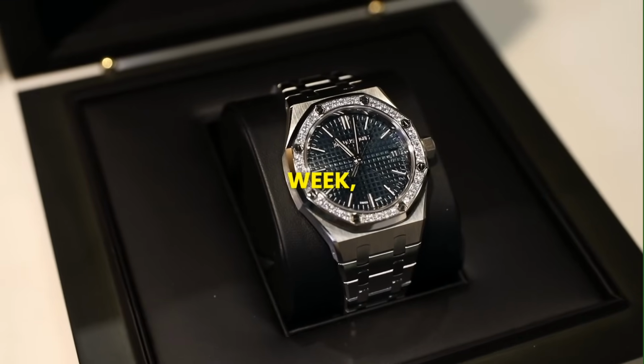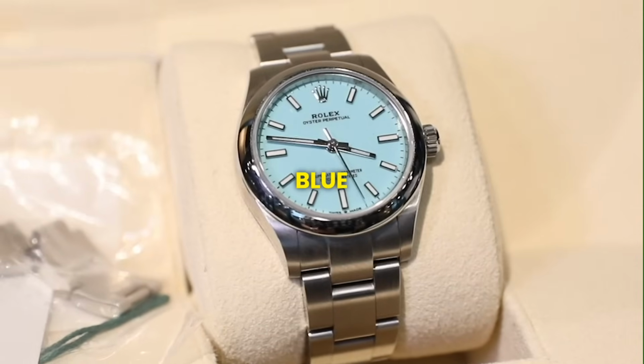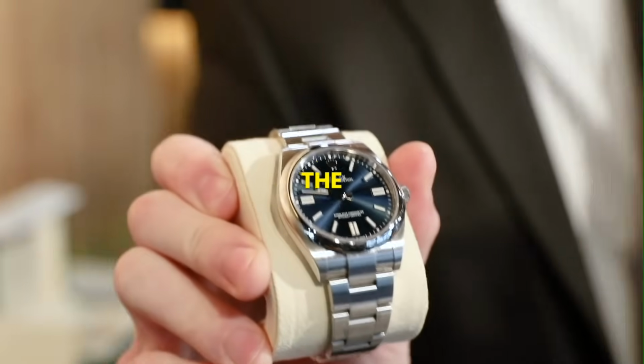AP that came in this week. This is a 37 millimeter. This is a 31 millimeter Tiffany blue dial. Oyster Perpetual. Now, what I like about this watch, it's in the sub $10,000 range.